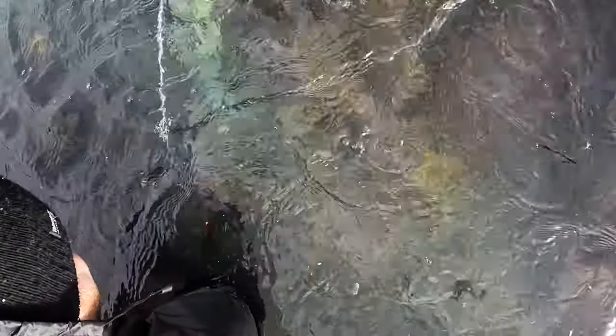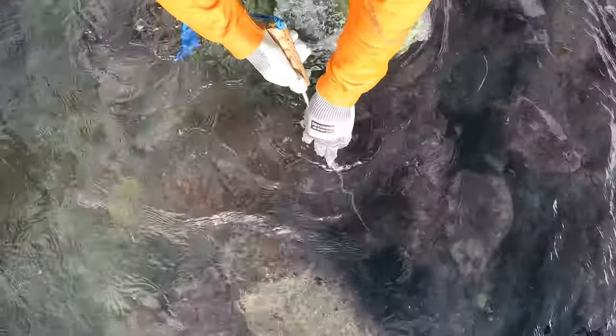Oh, it's a bit deeper in here, though, eh? Yeah. Oh, that's a big rock. There's got to be one on there. Push it over. Oh, right, okay. No? Oh, jeez.